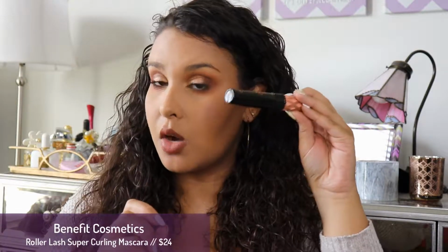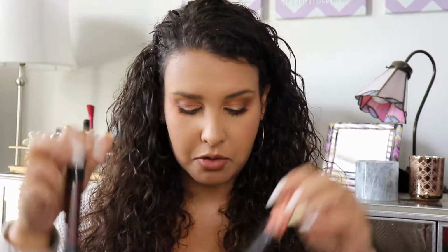And then here's my Benefit Roller Lash. I like to put this on the lower lashes and then on the top lashes to begin with to kind of lengthen and separate. And then I go in with this just on the top to really add volume and definition. I'm not wearing it today because it was still packed in here, but that's my technique, how I like it. And then the last thing in this container is my Too Faced glitter glue, which I'm so happy I had. I think I'll actually go into palettes next.